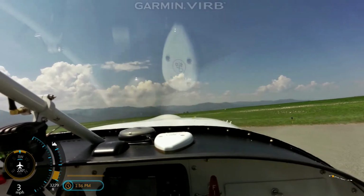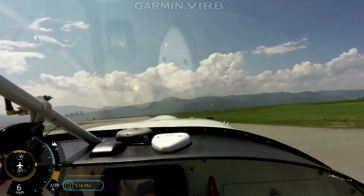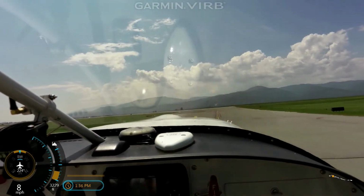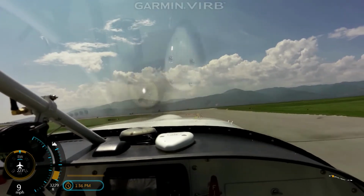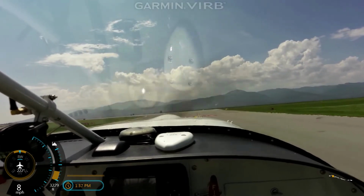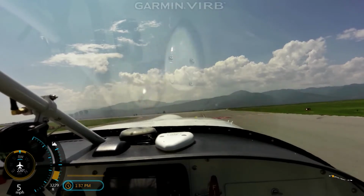So let me get positioned here and ask for takeoff permission. It's hot here and it's 3,200 feet. So this is, once again, a density altitude situation. The air's thinner, so you're going to be going faster across the ground before you take off. The engine's not going to make as much power. It can be deceptive.